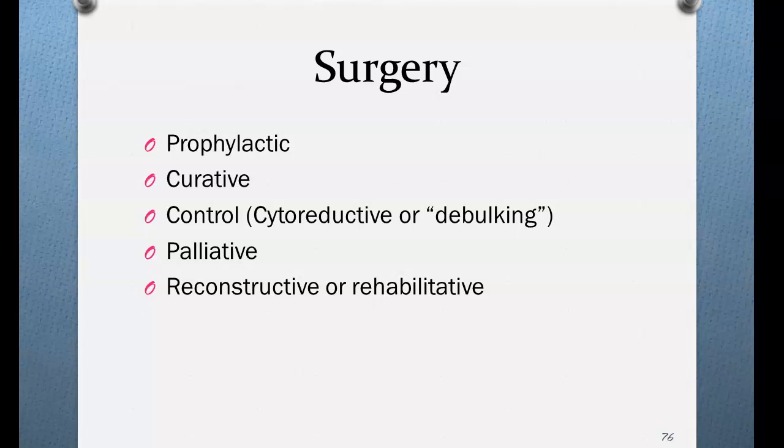Surgery is a lot of times used to indicate diagnosis, stage, and treat cancer. Curative, we're going to take all gross and microscopic tumors as removed or destroyed. Control surgery is what we call cytoreductive or debulking. It simply means we took out a large portion, but we didn't take it all. We do that sometimes in advanced ovarian cancer. I've heard them do it sometimes for colon cancer.